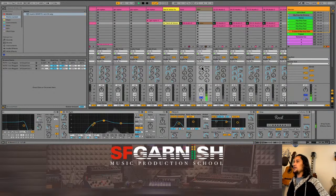Taking off my A reverb so I can really hear what this reverb's doing.